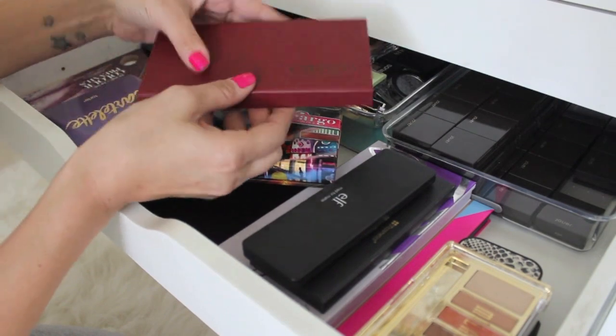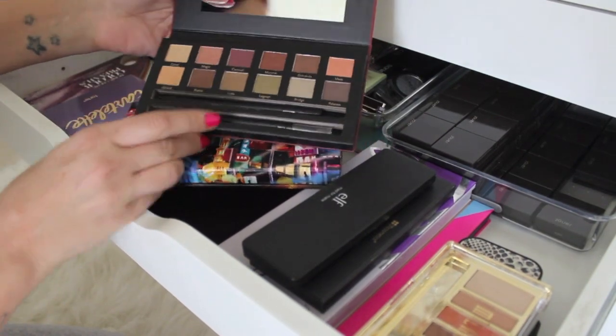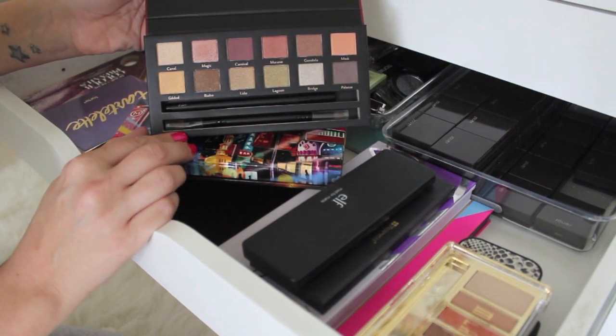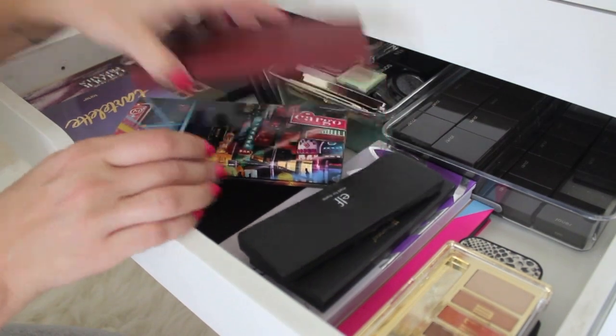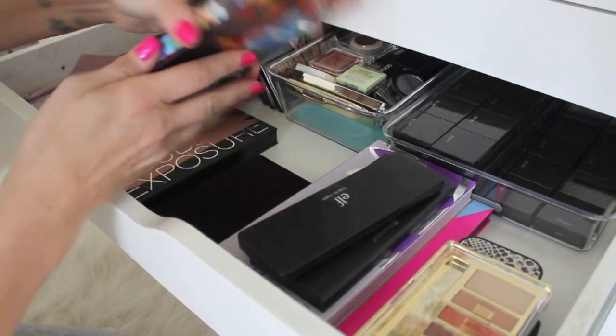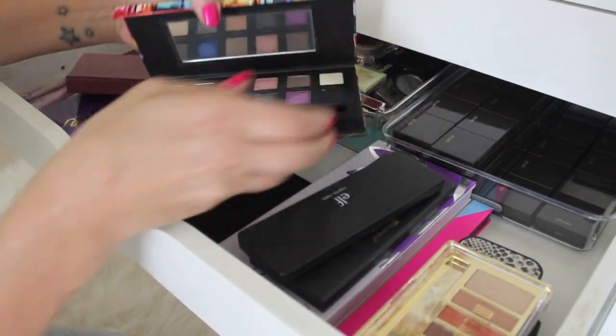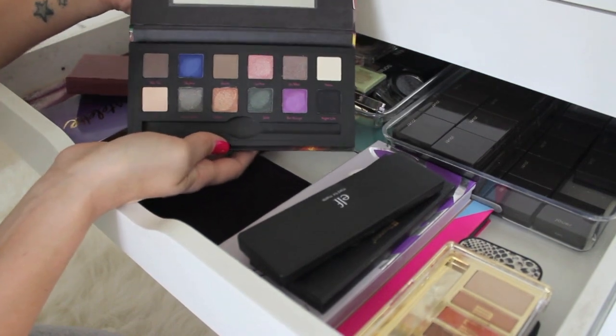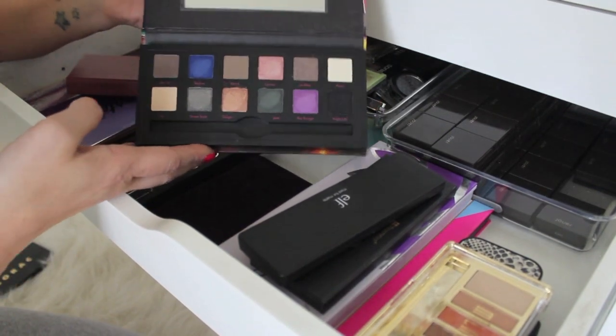And then over here I have these two Cargo palettes. This one is the Venice palette. I'm also going to get rid of this because the quality, you guys, is just not that good. And then this one is the Shanghai Nights palette. I'm also going to be getting rid of this one because same thing, the quality is just not that good. I really hope that I'm in focus right now.